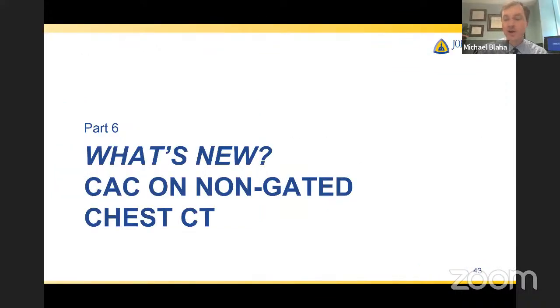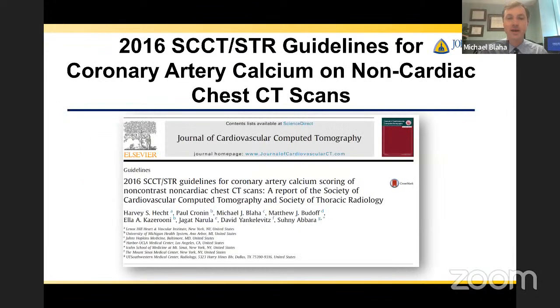Okay, another research topic in calcium scoring that shouldn't be ignored is the idea of at least visually interpreting the calcium score on non-gated chest CTs. So CTs that are done for another indication, let's say for COVID or for lung cancer screening, can we still glean information from that? Well, it turns out there is a class 1 recommendation from the SCCT and the STR to at least visually interpret calcium score on all chest CTs.